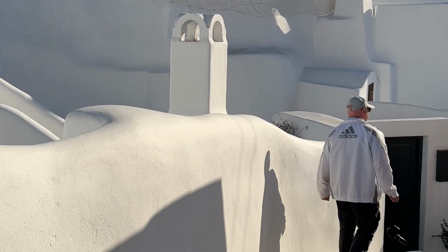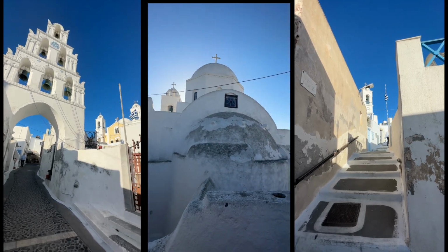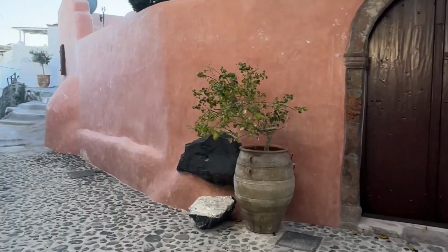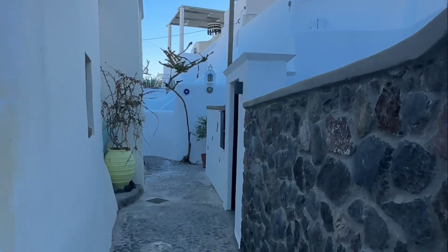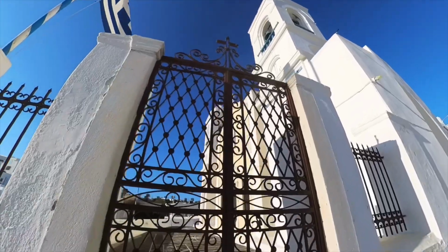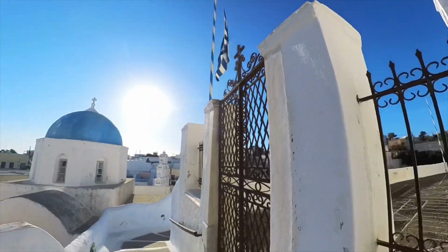Megalohori means great village, and with its narrow winding alleys, whitewashed houses, and blue dome churches with ornate bell towers, it certainly deserves its name. It is relatively small and we managed to explore most of its photogenic spots in one afternoon. Aside from occasional tourists who come for a quiet stroll, the village is not as crowded as Oia or Fira and is definitely worth a visit.